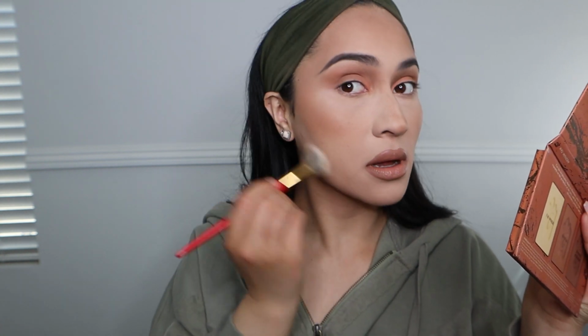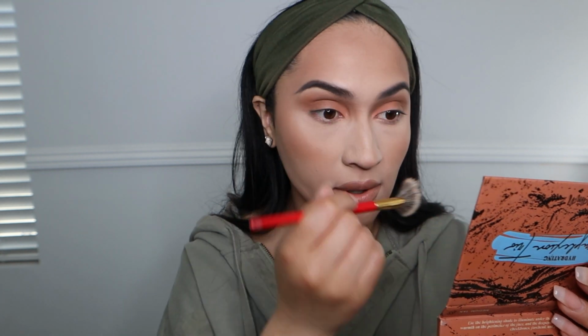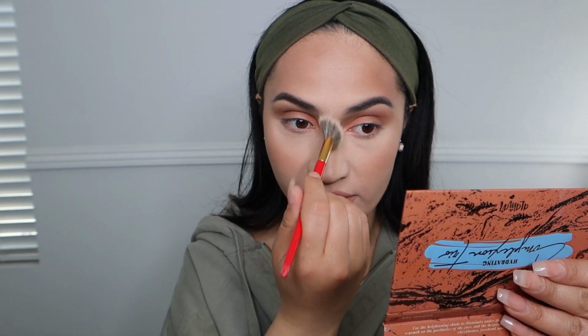Let's go ahead and use the rest to sculpt and go back in with the bronzer. And I'm just gonna go ahead and blend out the contour using the I'm Woke color. And for some reason, my makeup is not sticking on my nose. It has nothing to do with the Alamar products. It's just my nose is having issues these days being dry, so ignore that. But other than that, look how beautiful the bronzer is. Like, I'm telling you, this palette is one that you need in your collection. It is so versatile. It's so beautiful.